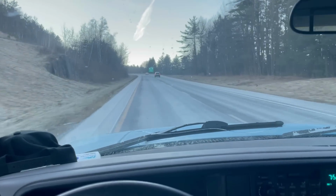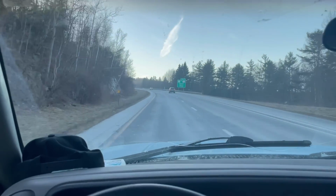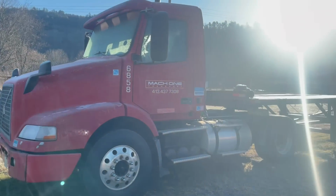Well, it's a new day and it's time to grab the cars we bought from the auction. So first I'm heading down south to go pick up the semi-truck and trailer and my buddy. So we're here at the truck.